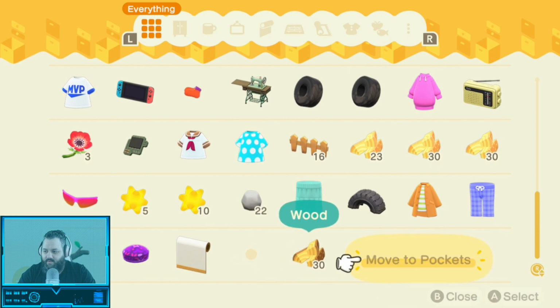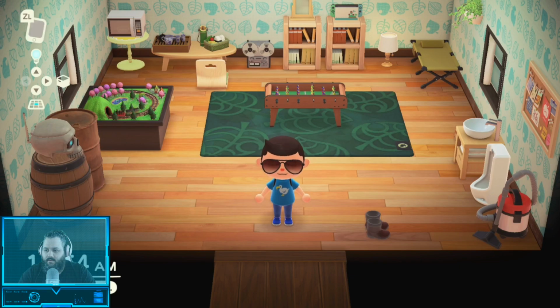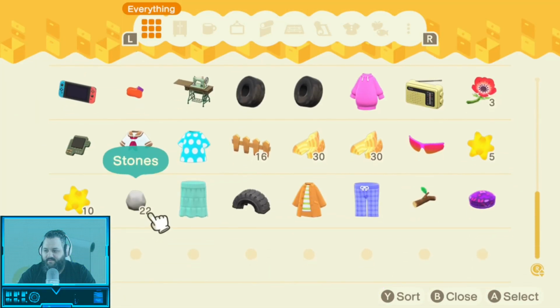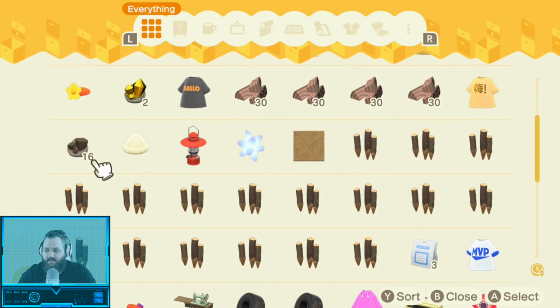That's probably not enough wood. I have to make another shovel, too, before I forget. I need this.